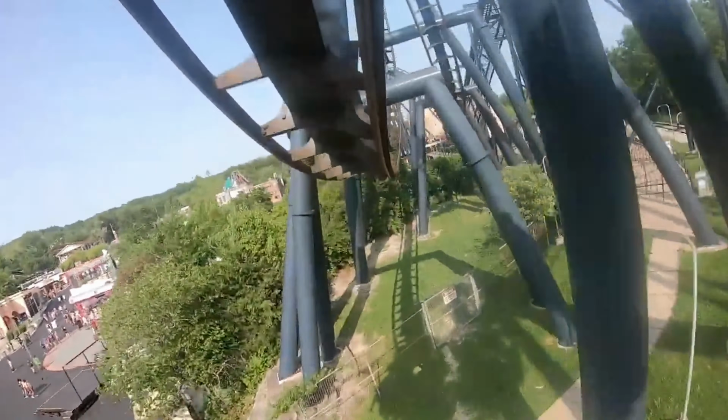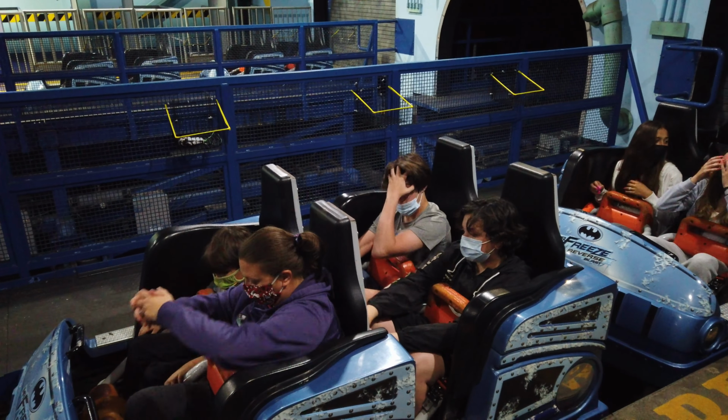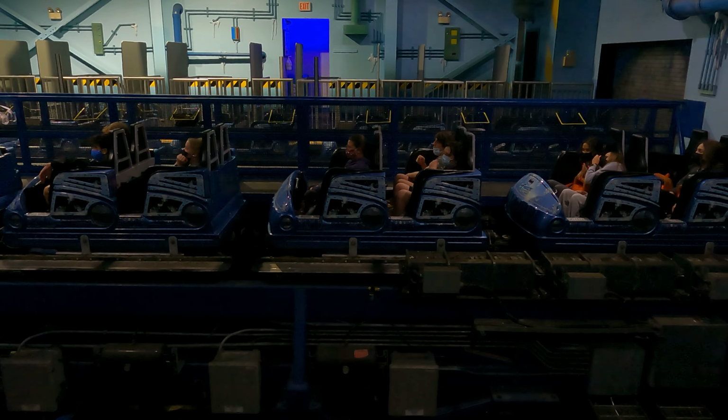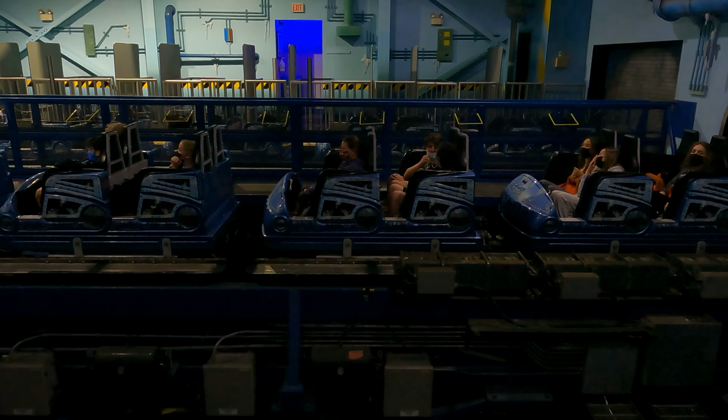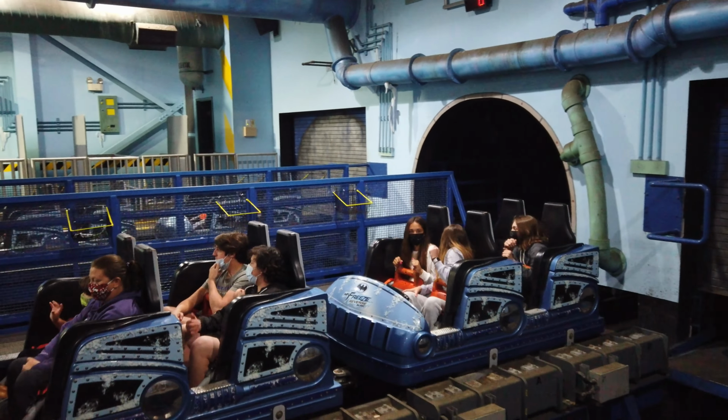Number 2. Mr. Freeze Reverse Blast. A very strong candidate for number 1 coaster in the park. Mr. Freeze Reverse Blast is an absolutely amazing coaster, and far better than the Reverse Blast I get at Taco Bell. On our visit, the line was short, only a station wait. But it broke down 3 times, and at one point they ended up walking us around to the loading platform on the other side. I guess that's a benefit of having a dual loading station.